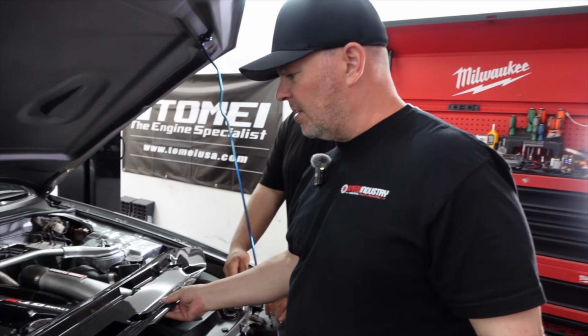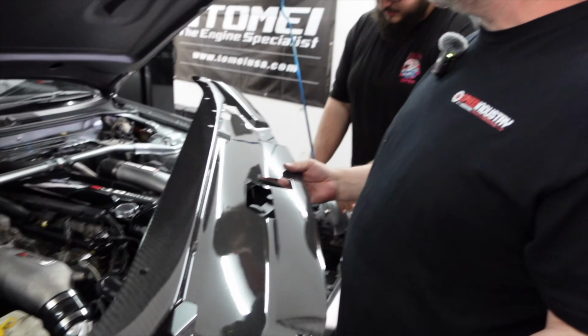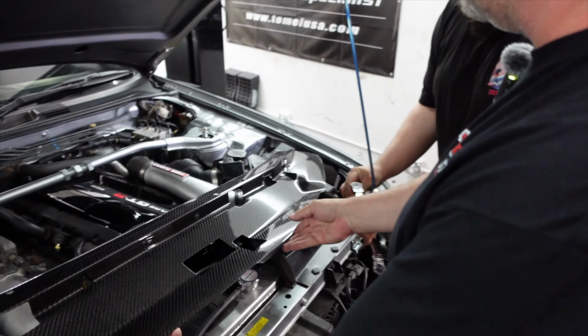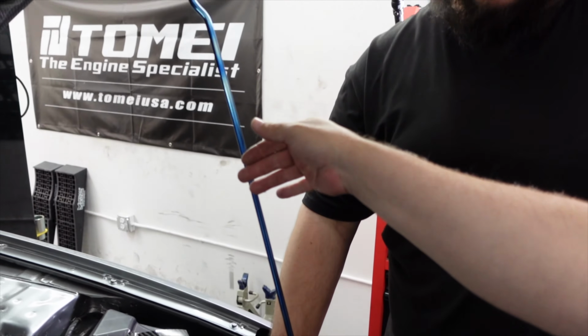So now you guys probably saw the video before when I put this on my car. This is the Garage Defend cooling panel, so we're gonna be installing this. We just did a test fitment on this titanium hood prop that he had. Tony ordered all this stuff himself. We're just here to help.